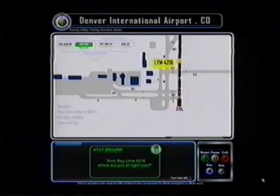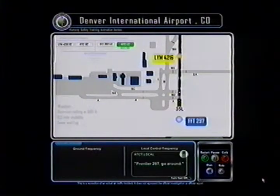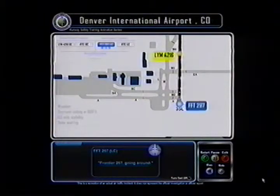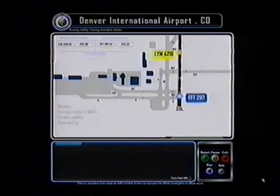QM 4216, where are you at right now? QM 4216, we're just coming up on the signature. Say again? The Frontier 297 go around. We're just coming up on the signature. Frontier 297 going around. Go around.